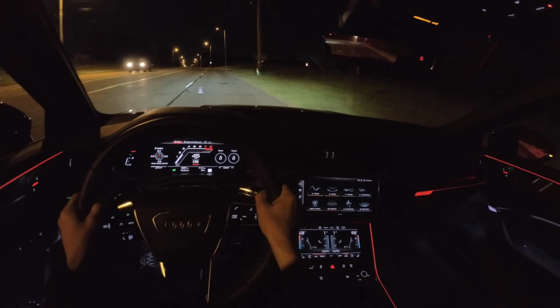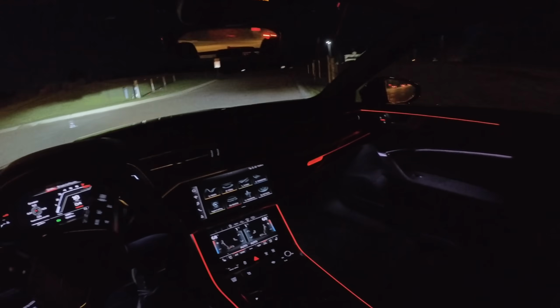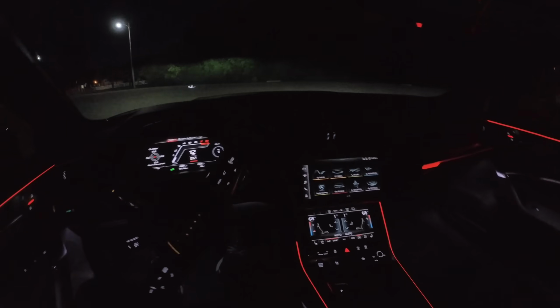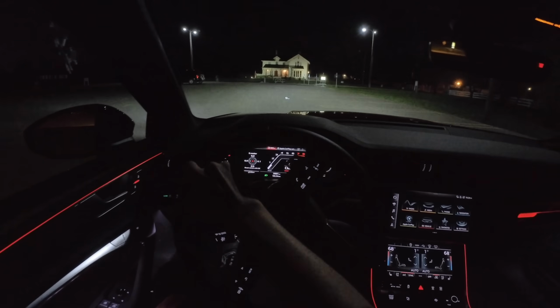Alright guys, well there's your POV night drive of the Audi RS6. It's been a real pleasure driving this thing this week. It's been a bit of a surprise, but it has really grown on me the more time I've spent with it. I think this is definitely a worthy option. It has a cool factor that is kind of almost, it's unrivaled in this segment.